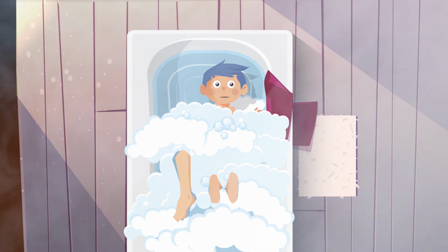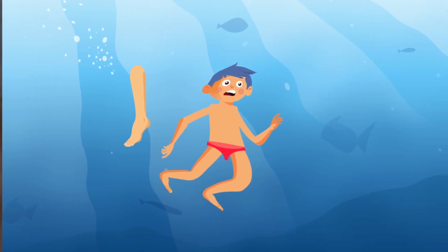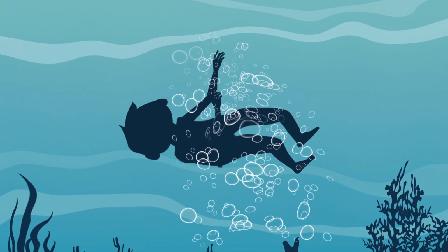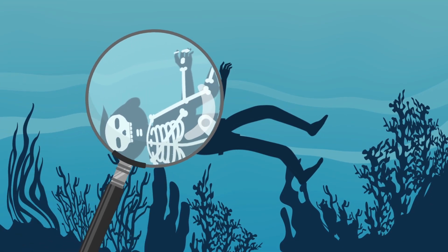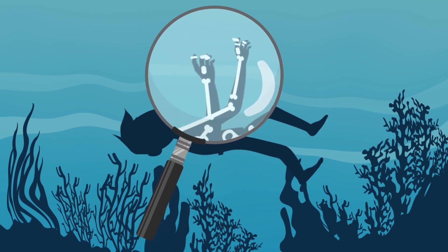Okay, hold it. This may be an extreme scenario, but the effects are quite similar to what happens to a human body when left to decompose underwater. Many people don't know what happens to human remains that stick to the bottom of the ocean, and with good reason. Most people don't hang out in the depths of the sea and study dead bodies for days on end. At least I sure hope not.